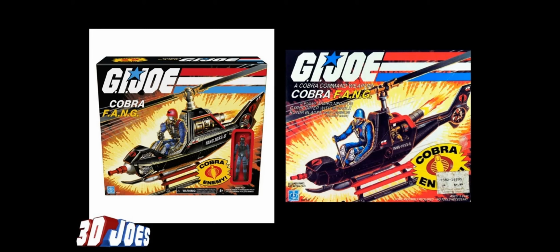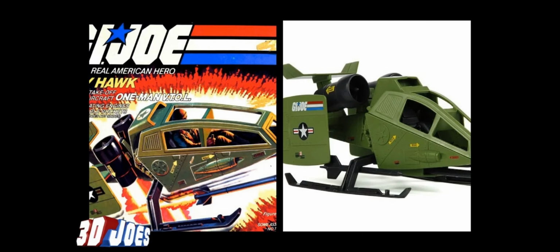I've seen a number of great 3D prints of this particular item, but this being mass produced, being a troop builder item, I think Hasbro could sell a number of these. And then that leads us to the Skyhawk, the Joe version of a troop builder. This is something that we need to have if you have a Cobra Fang. We need a Skyhawk. This was a very big part of the G.I. Joe cartoon. I think every major G.I. Joe character had some sort of scene in a Skyhawk.